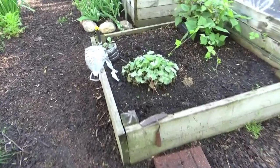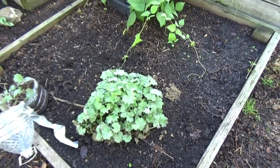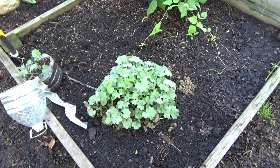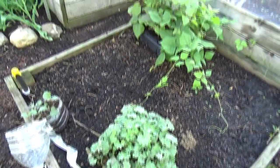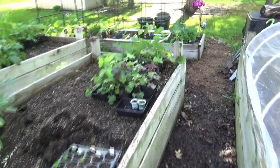I'm just showing you here. I had put a lady's mantle in here. Right now, I'm trying to figure out my beds because I had ideas what I wanted to do, but right now I have a lot of perennials all over just so I can save them. I'm going to try and walk quick to the back because I feel that this is going to be such a long tour.